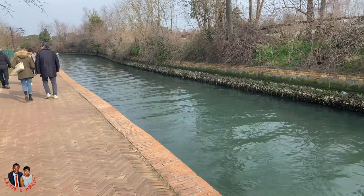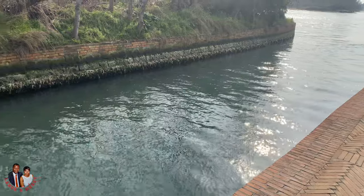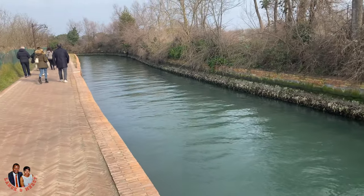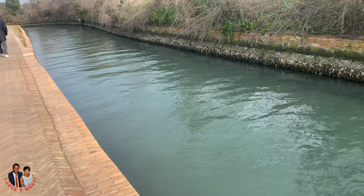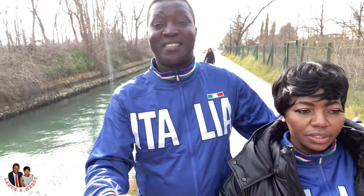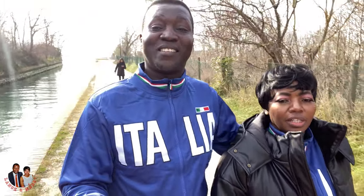Goodness, Heidi, look at that. So we're off to the main square in Torcello. Oh my goodness, this is beautiful. So we actually are walking to the small village of Torcello. This is the first time we're in the village area, isn't it?